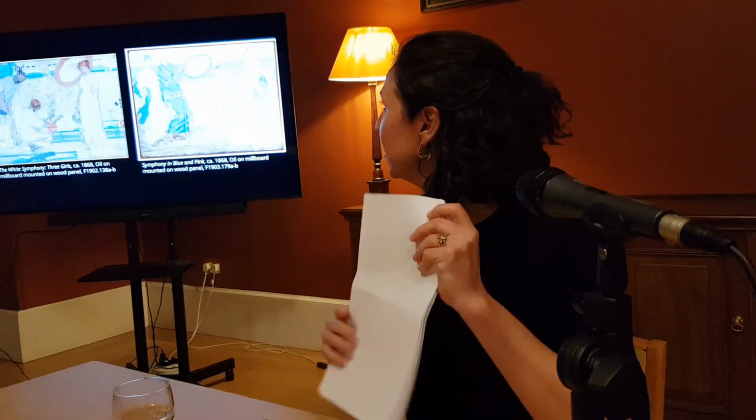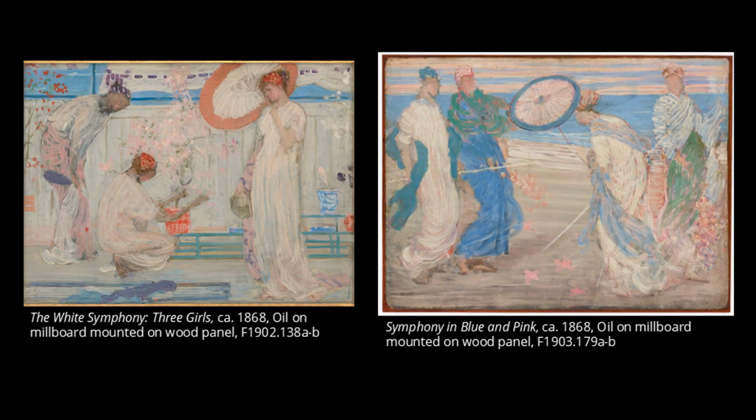And just some further details to give you a sense of just how much he's playing with form, he's playing with that very gestural work. Also, of course, attending to the Japanese prints and kind of surface pattern and iconography that's going to become, again, so key as he's thinking through the Peacock Room.